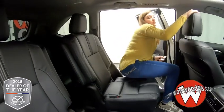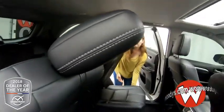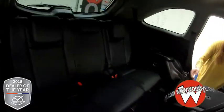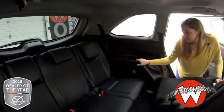So these seats can fold down right here, and you can fold them down all the way if you want, or you can slide them forward. And then you have 3 seats in the back and cup holders on each side, so you have 4 cup holders in that 3rd row.